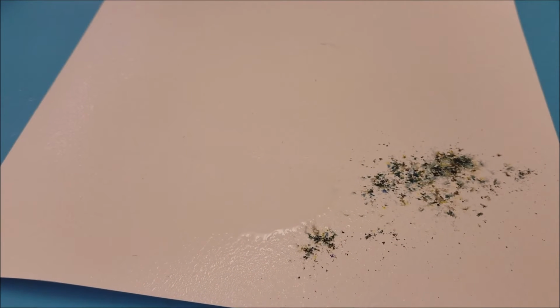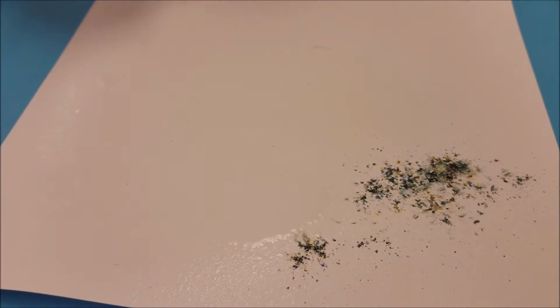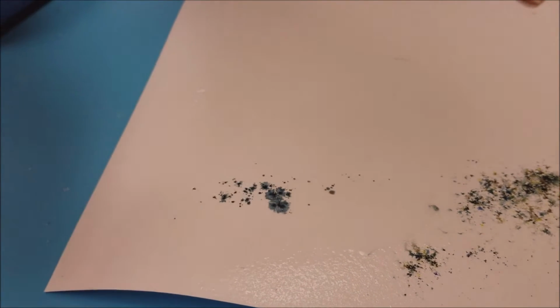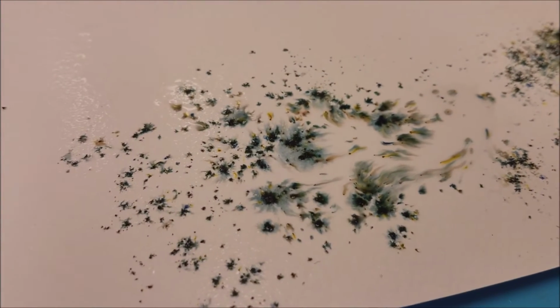Tim's new Distress Media paper at 110 pound would also work. He developed it for lots of wet media. So when we tap this onto a surface that's already wet, we're going to get a very different look. Very pretty. This is just one of probably many techniques that you can do with this, right?